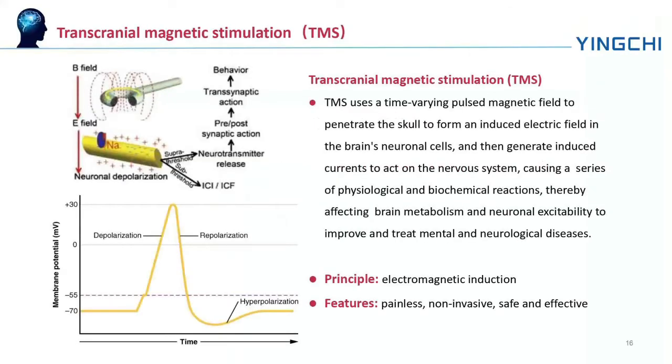TMS is also used in Parkinson's disease in many aspects, and we will have a brief introduction to the principles and mechanism behind transcranial magnetic stimulation. TMS uses a time-varying pulse magnetic field to penetrate the skull to form an induced electric field in the brain's neuronal cells, and then generate induced currents to act on the nervous system, causing a series of physiological and biochemical reactions, thereby affecting brain metabolism and neuronal excitability to improve and treat mental and neurological diseases.